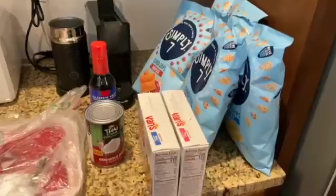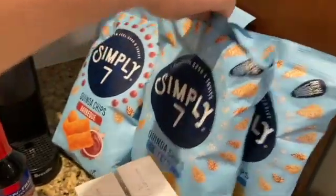We have an extra fridge right here because our new fridge just got delivered. So it's really in the way, but what can you do? I'm going to show y'all what we got real quick before I put it up, because we are in the middle of planting the herb garden. So I'm not going to actually prep anything right now, but I thought I'd show you what I got before we put it up. So we always get these chips.